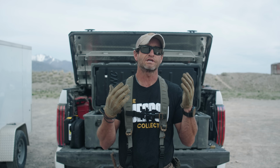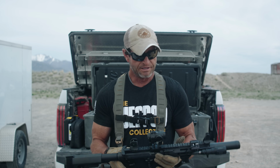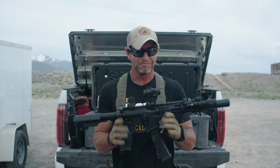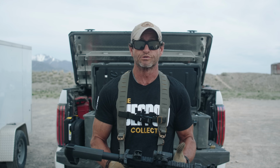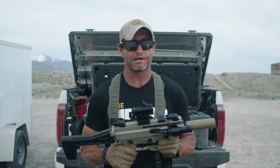So we're going to be focusing on one gun for the most part today in sub guns, and this is the PCC. We've got bullets flying overhead. Hopefully the mic is picking that up. But this is the Daniel Defense, and I like that because I'm so used to AR controls. But this has a proven track record.